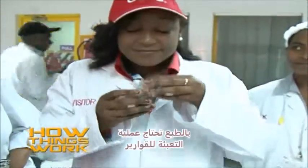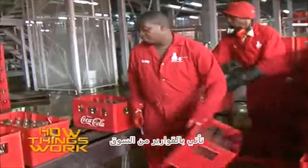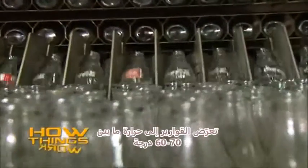Before the filling begins, you obviously need bottles. So let me divert you just a little bit and bring you to this area. We get the bottles from the market, in this case from various locations. We inspect the bottles and then we take them through a washing cycle. This washer heats as high as 60 to 70 degrees centigrade.